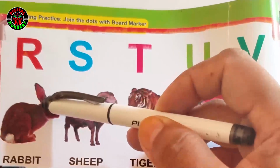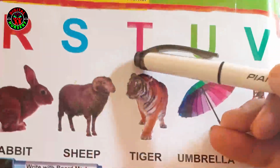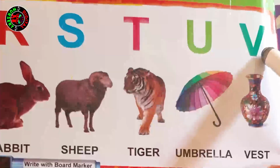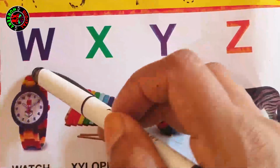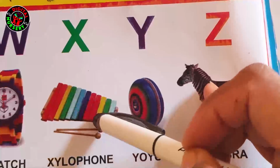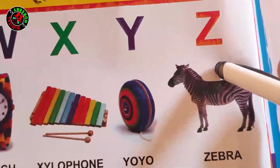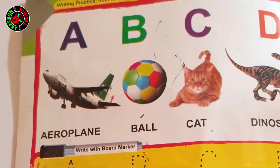R for rabbit, S for sheep, T for tiger, U for umbrella, V for vest, W for watch, X for xylophone, Y for yo-yo, Z for zebra. We read these words with spelling.